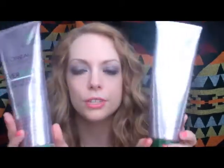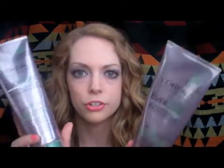I wouldn't recommend necessarily this Everpure conditioner. I feel like it doesn't do very much. I feel like I have to use a lot of it to get any kind of effect, and I actually use up the conditioner faster than the shampoo in this line, which is really weird. Most of the time you shouldn't be having to use more conditioner than shampoo. So I'm not a huge fan of this.